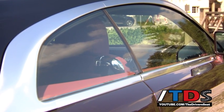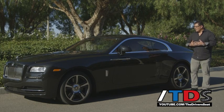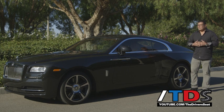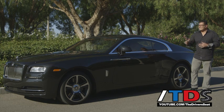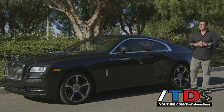I've enjoyed it, and I think this may be one of the most unique vehicles on the planet because it has so much presence. How much presence? Well, let's look at some of its competitors. Let's take the CL65 from Mercedes-Benz. This vehicle is 8 inches longer than that vehicle. How about the Bentley GT? Well, this is 2 feet longer than that vehicle.